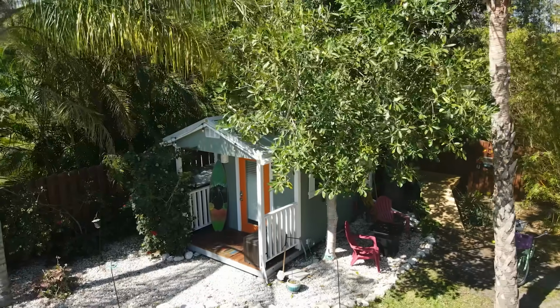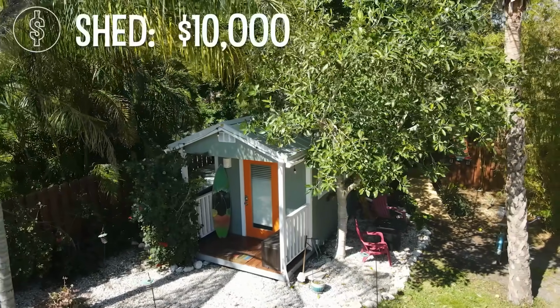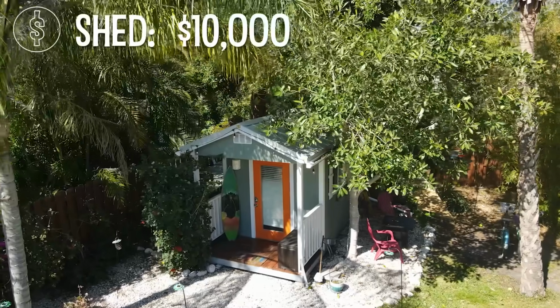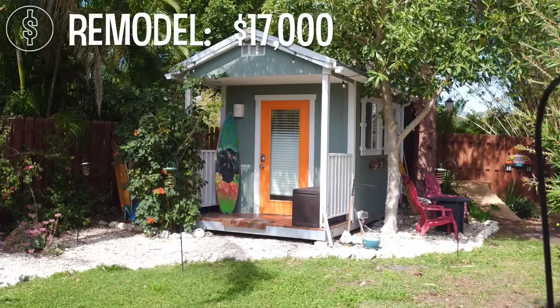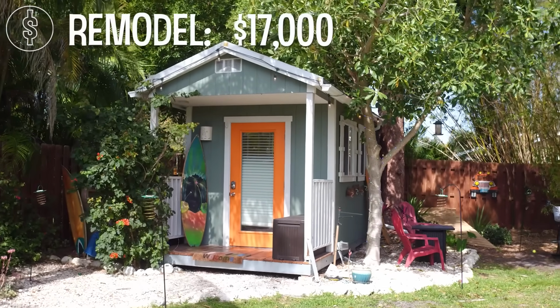As far as cost of the unit, the house was already there. It was about a $10,000 shed that we have put in, but it was just bare walls. So the interior design part of it cost us probably about $17,000, $18,000. So we kept it under $30,000.